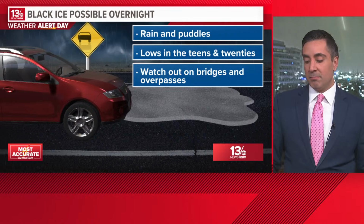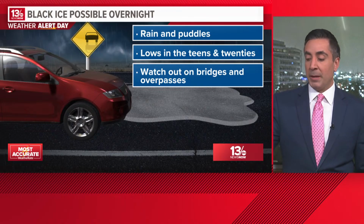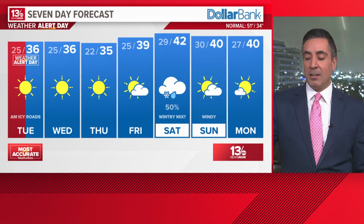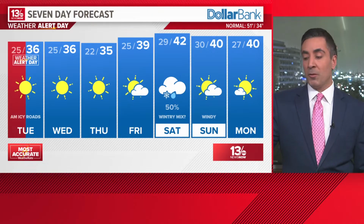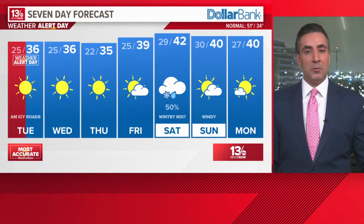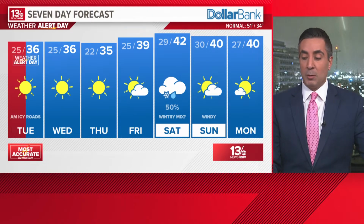Looking ahead, let me share with you the 7-day forecast going into this upcoming weekend. Really from tomorrow through Friday, it's just quiet and cold. Temperatures in the 30s for highs, overnight lows in the 20s. And remember I mentioned that Thursday will be the coldest morning low. We've got a low of 22 there right now. I might even lower that a little bit down to 20.